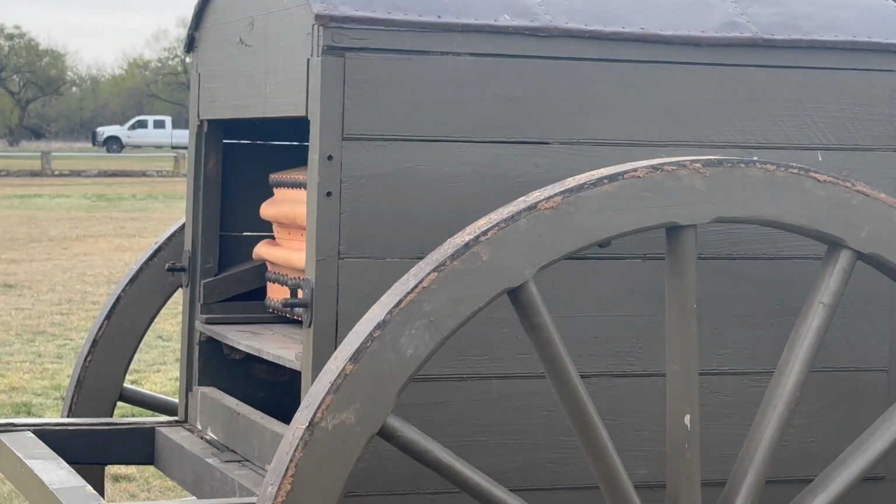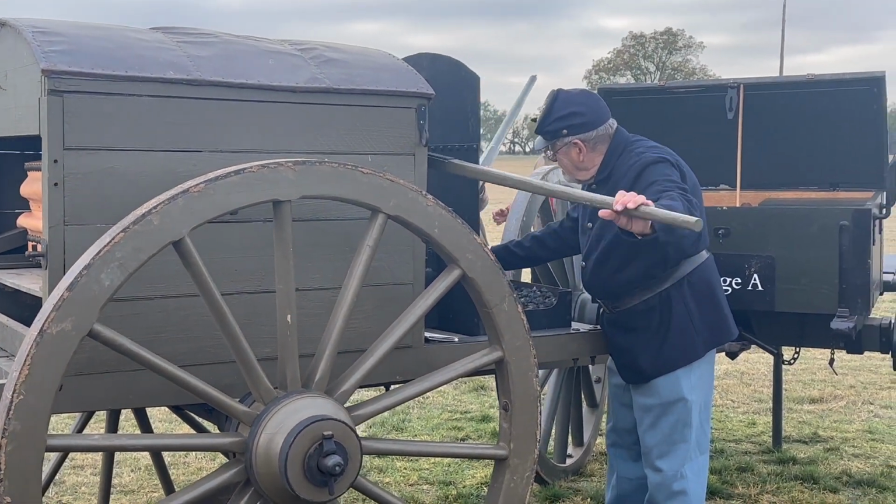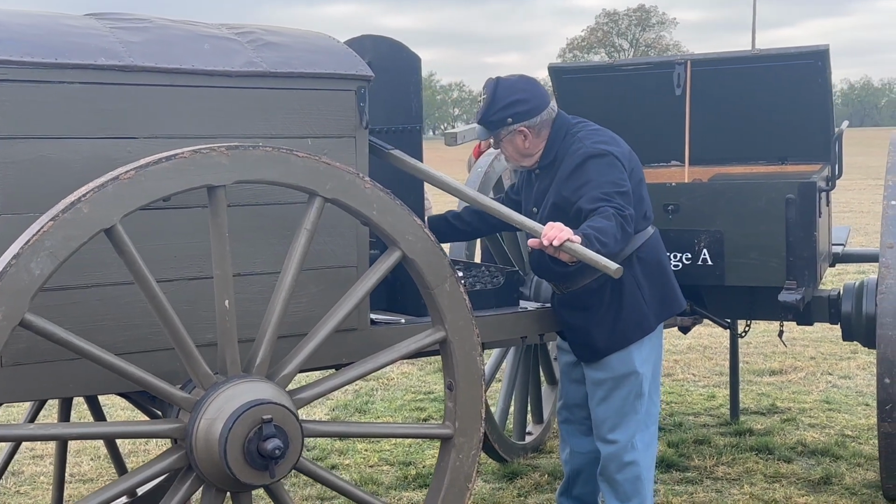See that thing right there that's going up and down? They're pumping air into it to kind of get the fire started.